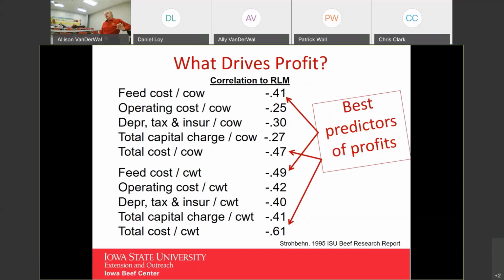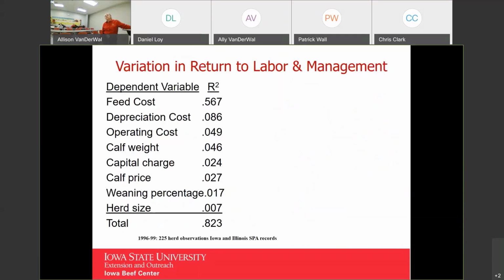Now, sometimes we look at this and say, well, that's kind of a duh, right? The higher your cost, the lower your profit. But very closely correlated, and items that we can really dig into and start to project from here on out. That study also tried to look at what's the variability.